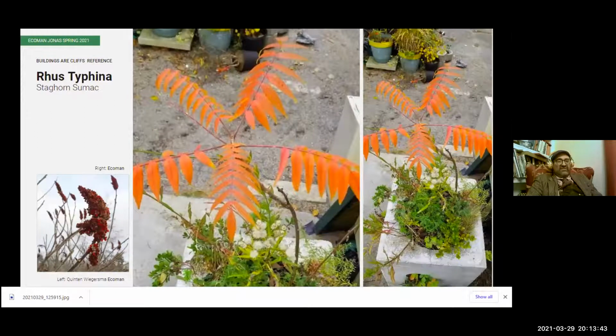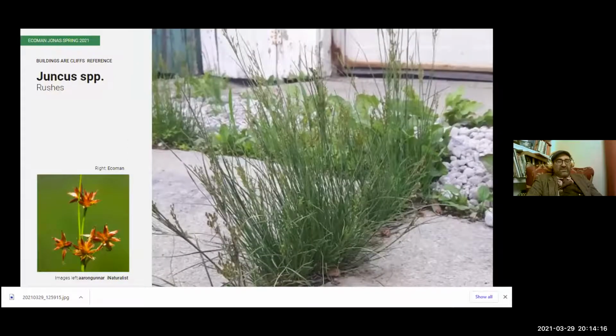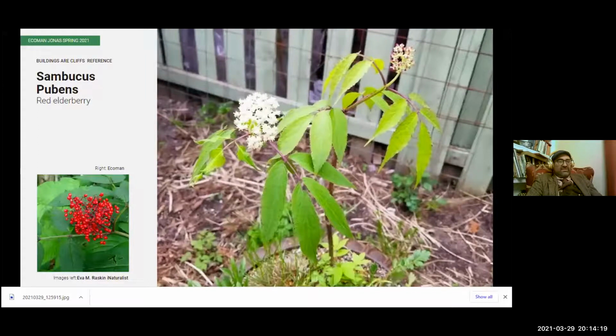I showed you the Rhus typhina, great fall foliage, growing in the towers for 4 years. I think that one of the questions you're going to ask is, aren't these huge trees? And I think that the answer is definitely yes, but the gravel stunts the growth. So it's kind of like they're bonsai'd a little bit. They don't really grow, with the exception of Sambucus pubens, which grew 6 feet in the gravel, no problem. So that one is a really big plant. There's the Juncus again growing in the laneway. There's Sambucus pubens.